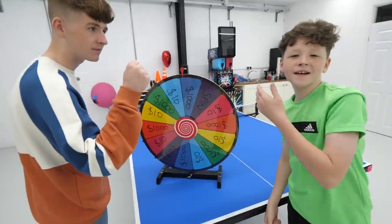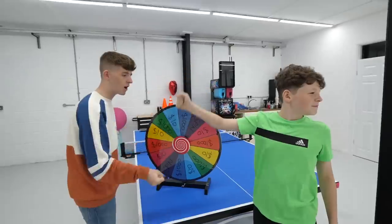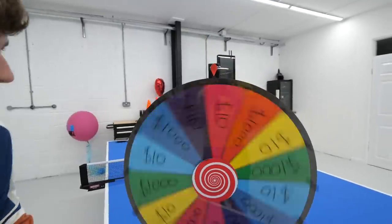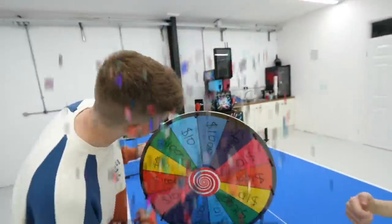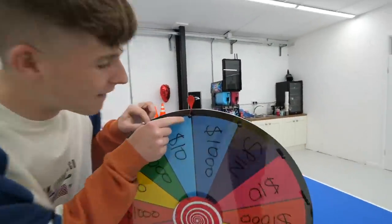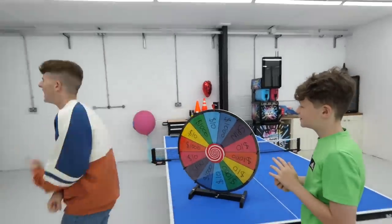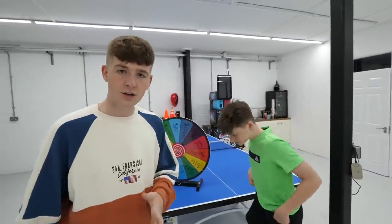I'm so cocky, you ready? Callum, it makes no difference. Rock, paper, scissors. Ha ha. 3, 2, 1. Spin it! What's it going to land on? Oh no! Look, if I had it just went like that, it would have been $1,000. Oh, for God's sake. That means Callum is automatically getting the $1,000 cinema.